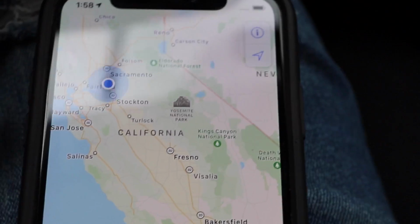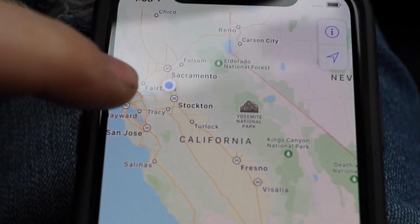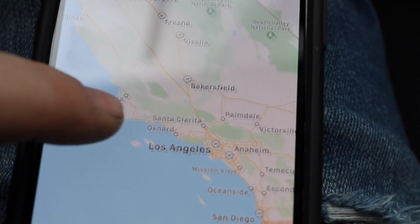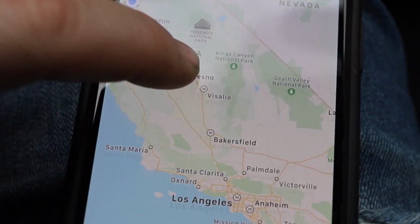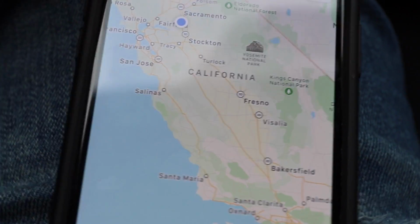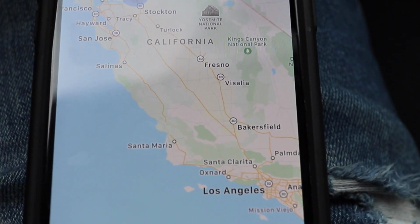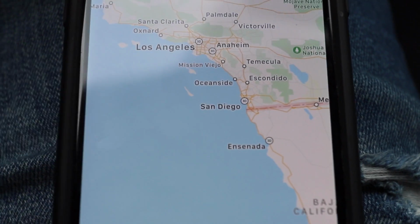I missed it too. So we're right here in between Sacramento and Stockton right now, and we got to take this very, very long, very boring drive down into Los Angeles. It's just the longest, straightest, boringest road ever for about 200, 300 miles, and then we'll be in LA. I'll update you guys when we get there. Hopefully it'll still be sunny out.